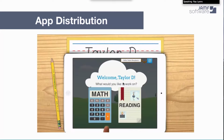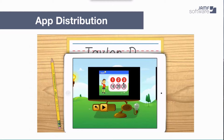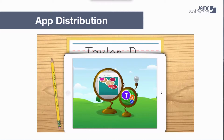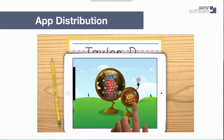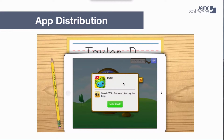The student will then choose whether or not they want to work on math or reading for the day. And then they enter what we call their eSpark Quest, which is a series of curated videos and apps that our learning design team has curated over the years. And it gives the students the opportunity to learn a specific standard that's aligned to their state standards.